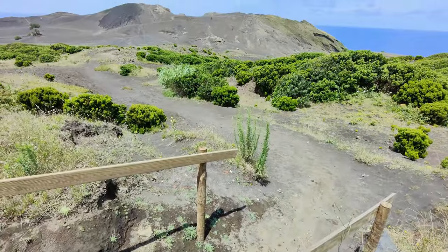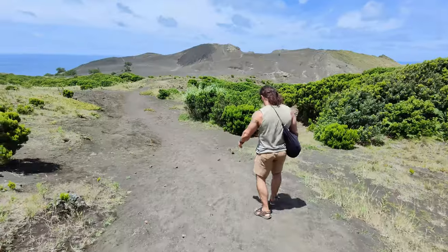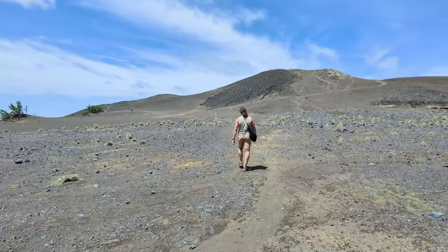Apparently, yeah, that's the volcano that erupted in 1957, and all that is just like a new land from that eruption. Yeah. So yeah, that's like the newest part of Europe pretty much. And there we were, walking on a land that a few years ago didn't even exist. Walking on lava.